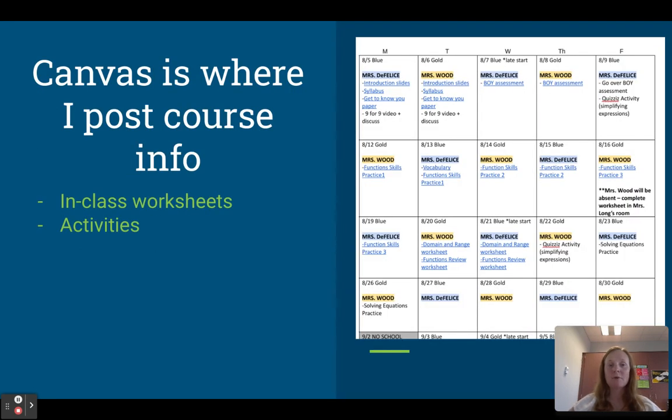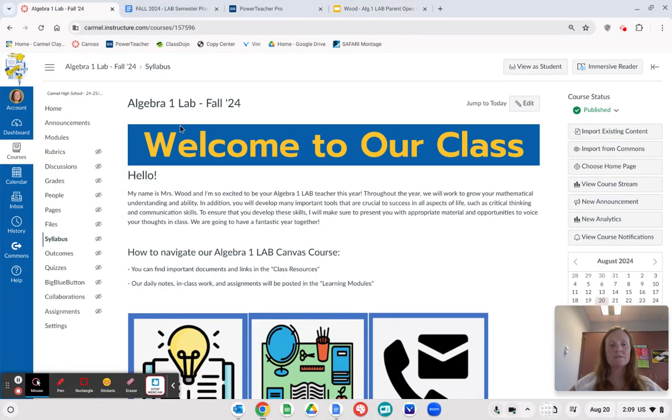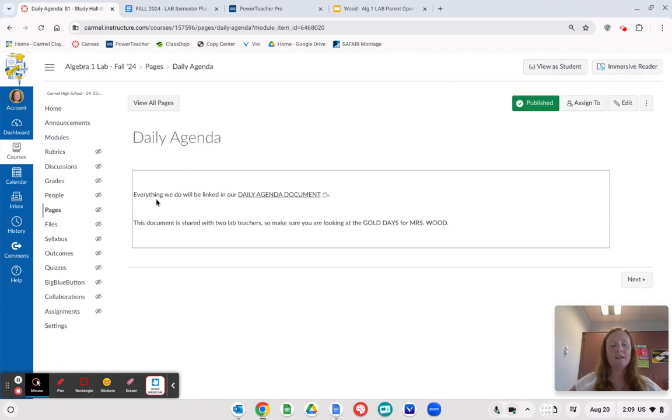So Canvas is where I post everything that we do for the course, and so like any of our worksheets. And this is kind of what it looks like, but I'm actually going to show you what it looks like in Canvas here. So if you go to my Canvas for Algebra Lab and you go to modules, mine looks a little different because I'm on the teacher side of it. But the only link I have here is what's called the daily agenda. So if your student's absent, they can click on that daily agenda. And it says, everything we do will be posted on this document. And it says it's shared between 2 teachers, myself and another teacher.